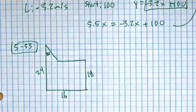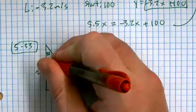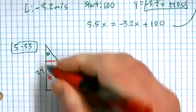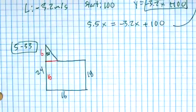And we're finding area and perimeter, correct? So what do I know? If I chop this off right here, this would be 18. How much would this side be here? That would be 6, right? You see where I'm getting that from?